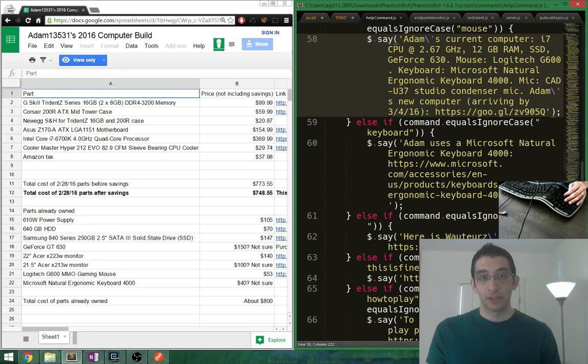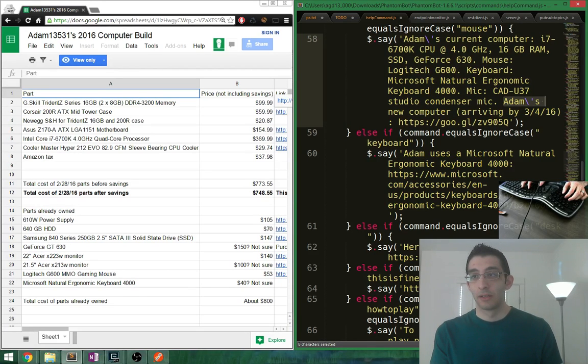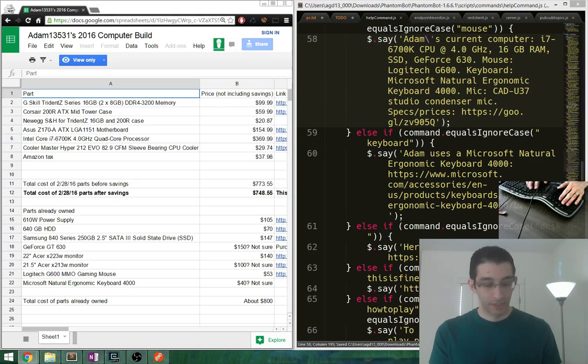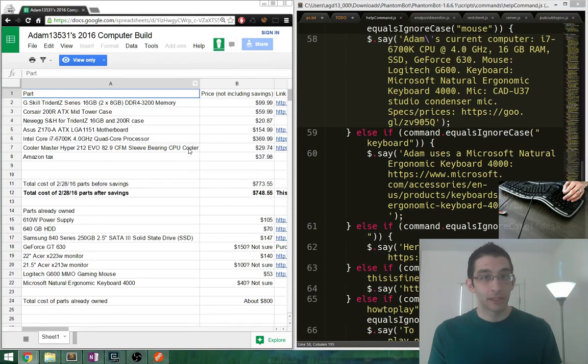So yeah, obviously CPU changed. So i7-6700K, CPU at 2.67 changes to 4.0, and 16 gigabytes of RAM. Yeah. So I think it's just those two things I needed to update. Specs and prices. There. Okay, so now specs should be updated. We can see here, Adam's current computer. Yep. And then specs and prices links to this list.